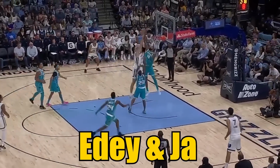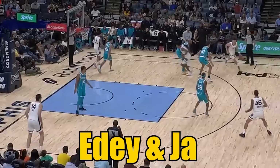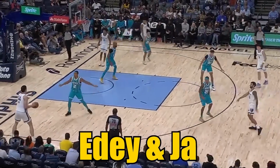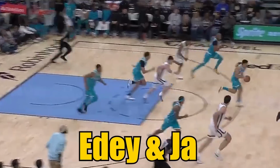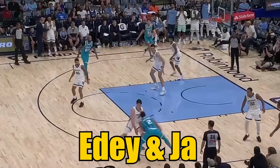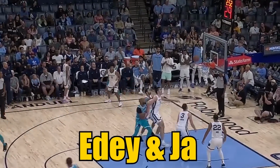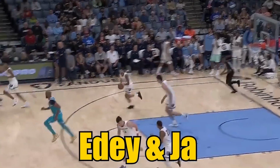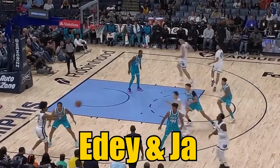On top of that, Morant's speed and ability to break down defenses are going to make Zach Edey's life so much easier. Edey is great at establishing position down low, and when defenders collapse on Ja, Edey's going to have all the space he needs to dominate in the paint. Ja's vision is insane, so those quick passes inside to Edey for easy dunks or layups, it's going to happen a lot. What I love about this duo is how they balance each other out.